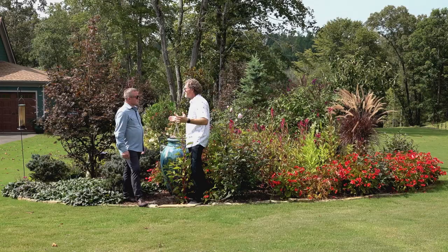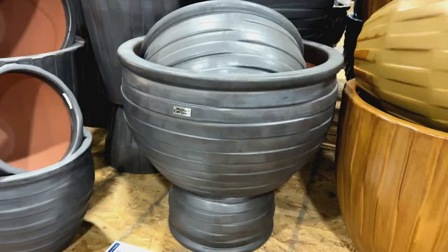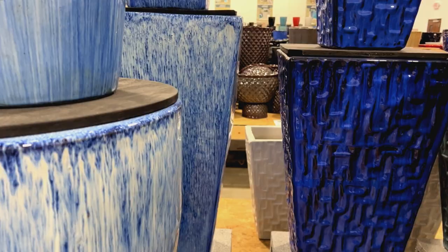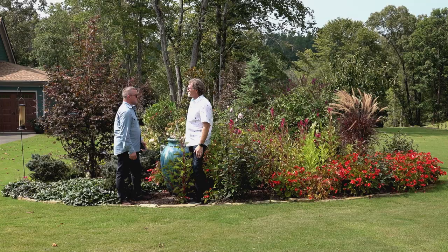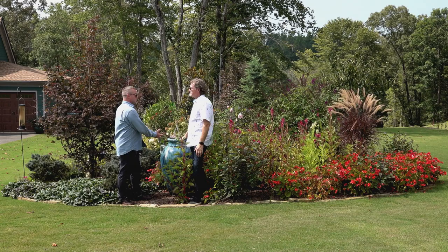That's what I find so fascinating about the role that containers are playing today. And to your point, it's now fashion. We have to consider that this is part of the canvas that we are painting this design on now. And so this blue plays into the very choices that we make plant-wise.